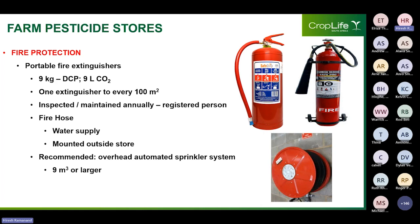Fire extinguishers will have to be inspected and maintained annually by a registered person. A fire hose connected to a water supply should be mounted outside the store, and it is recommended that an overhead automated sprinkler system be installed in a store with the capacity of 9 meters or larger. Again, just to reiterate, at least one fire extinguisher to 100 meters squared must be provided, as deemed necessary by the local authority.